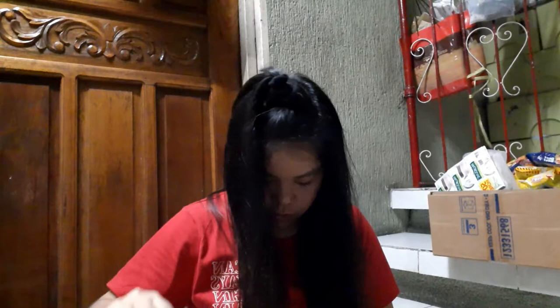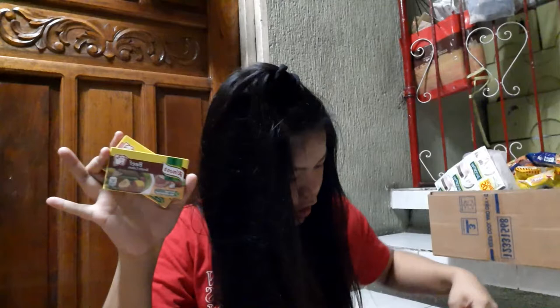So, of course, syempre, kailangan natin yung magic salad araw-araw. So, magic salad, baka naman. Next is, okay, naka-plastic siya. So, we have the chicken cubes. We have fish. Tapos, we have beef. And lastly, we have the pork. So, buddy, we have pork, beef, fish, and chicken. So, that's it for box number 2.